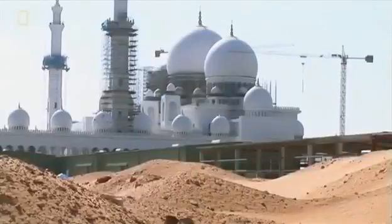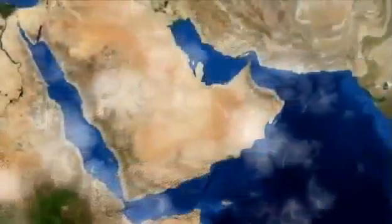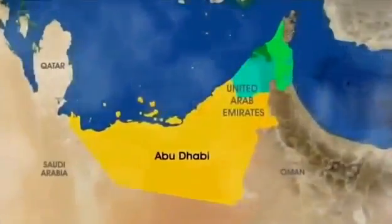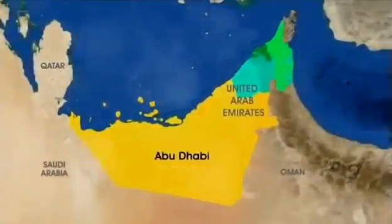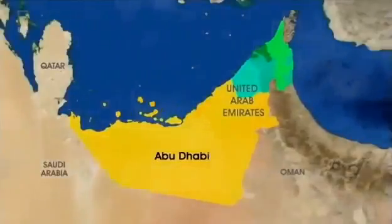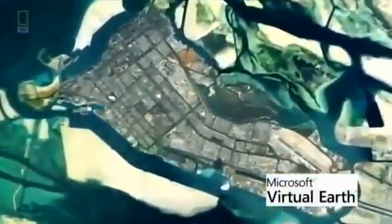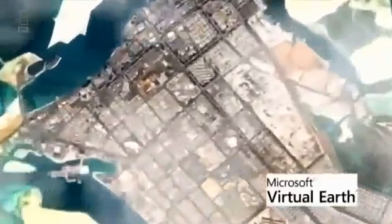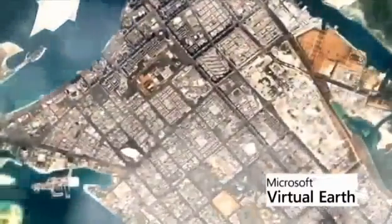Abu Dhabi is on the coast of the Arabian Peninsula and borders Saudi Arabia. It's the largest of the 7 Emirates that comprise the United Arab Emirates and the most profitable. Abu Dhabi city is on an island, and its downtown area was already fully occupied with skyscrapers and new construction. Short of demolishing an entire city block, no space existed for the mosque site.